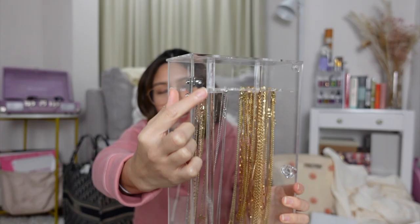So para siyang necklace display stand, and it has 24 hooks dito sa loob. Ayan, and then you can just easily rotate it. So what I did was, this side is all gold and the other side is all silver kasi hindi naman ganun kadami yung necklaces ko. And may cover siya again para hindi siya mag-dusty sa loob, and then kung makikita niyo dito sa side, ayan, super high quality siya, guys.